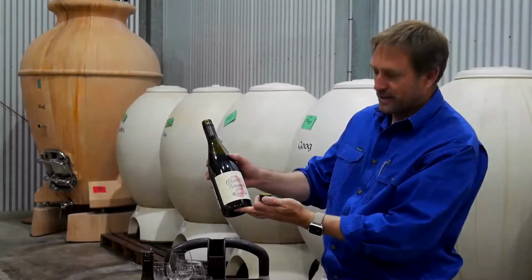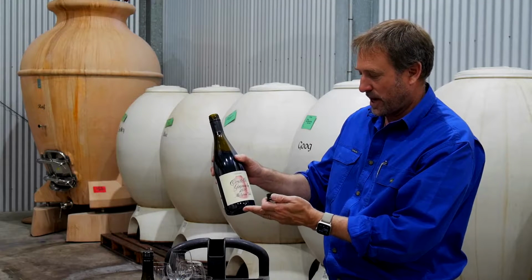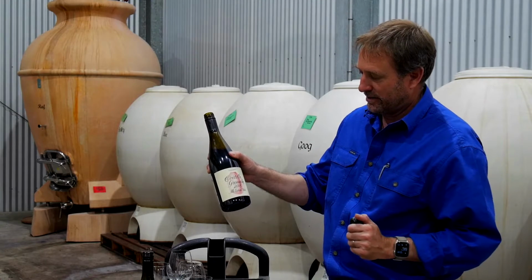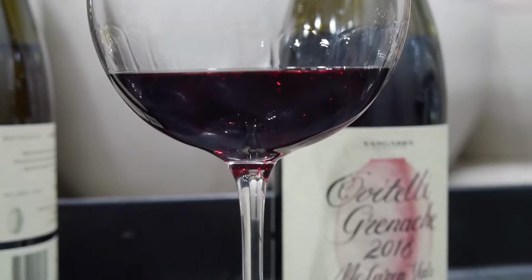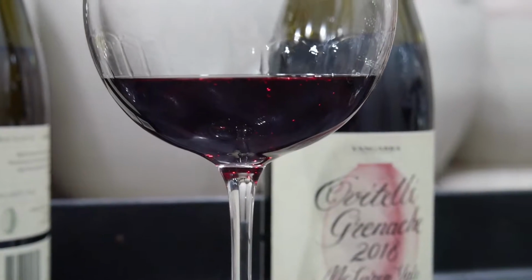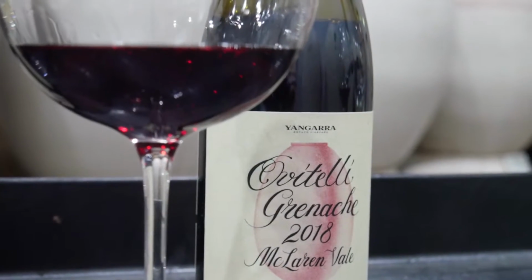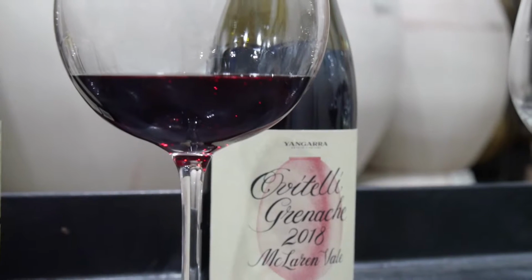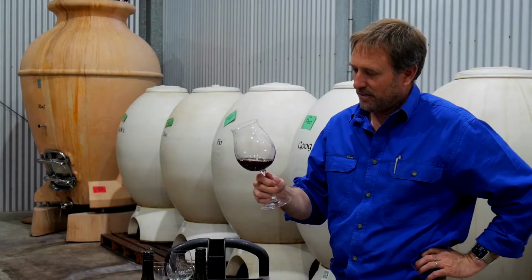We're going to have a little taste and a chat of the 2018 Ovitelli Grenache, which is also made exclusively in 675 litre ceramic eggs. So Pete, while you're pouring this wine, I noticed that you're pouring it into a balloon-shaped glass. Do you have a particular philosophy on how you like to serve your Grenache and which glassware?